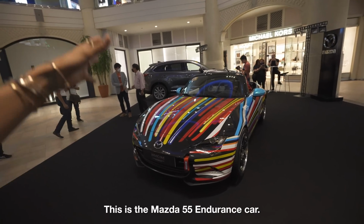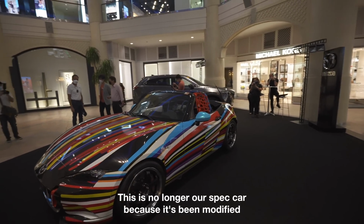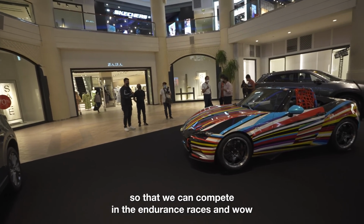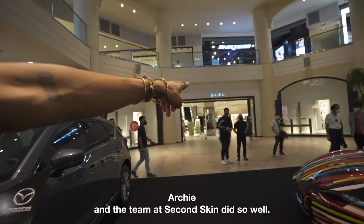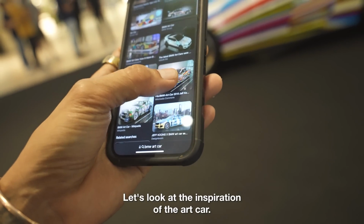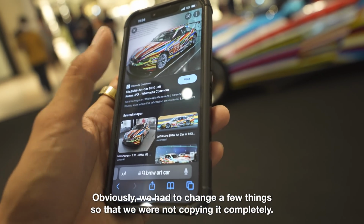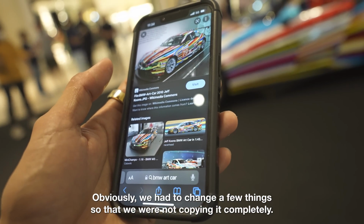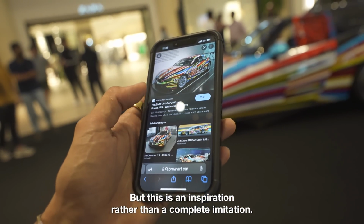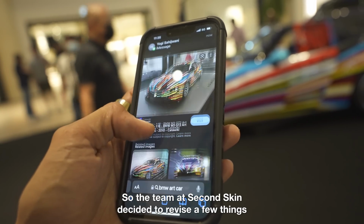Okay guys, here it is. This is the Mazda 55 Endurance car. It is no longer our spec car because it's been modified so that we can compete in the endurance races. And wow, Archie and the team at Second Skin did so well. Look at this beautiful wrap. Okay, let's look at the inspiration of the art car. Obviously, we had to change a few things so that we're not copying it completely, but this is an inspiration rather than a complete imitation. So the team at Second Skin decided to revise a few things.